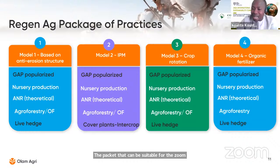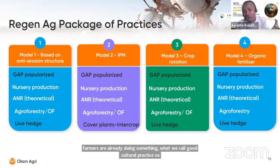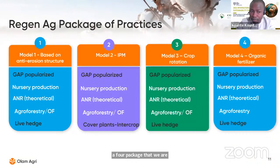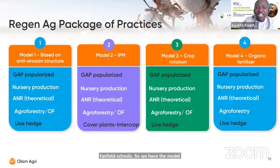But not forgetting that farmers are already doing something, what we call good agricultural practice. So for this project, we identified 4 models or 4 packages that we are popularizing in the farm field schools. We have model 1 based on anti-erosion structure. Erosion is one of the biggest problems in Africa, so farmers should know how to fight against erosion to be able to maintain their soil healthy. This type of model cannot be implemented where farmers are not facing an erosion challenge.